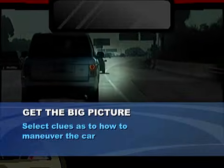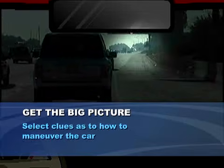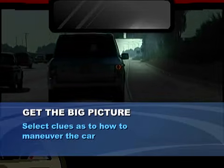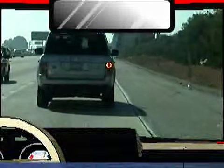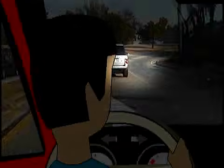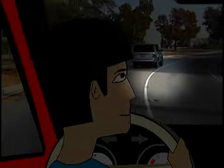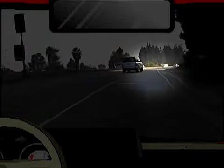Your eyes select important clues as to how to maneuver the car: the curvature of the road, the condition of the curve, and the speed and direction of other traffic. Merging is another potentially difficult maneuver. A good driver starts sampling the conditions in the stream of traffic 10 seconds before reaching the merge point. In a merge situation, experienced drivers maintain lane position by glancing momentarily to the right side of the road. They always maintain an awareness of other traffic patterns developing around them.